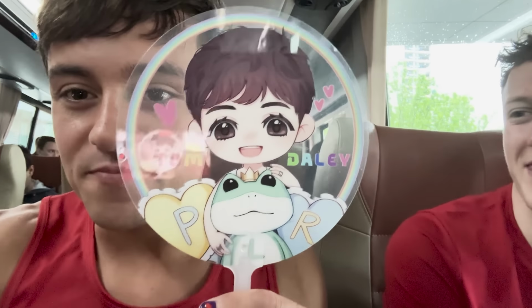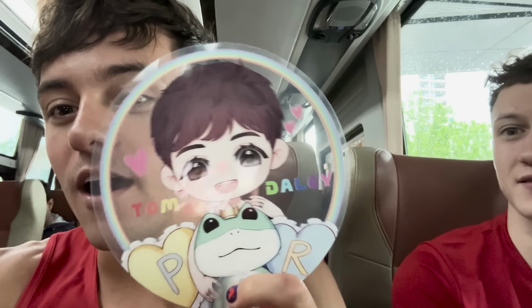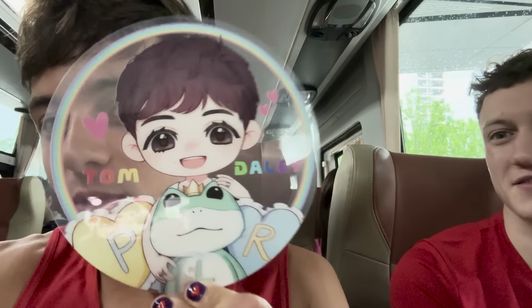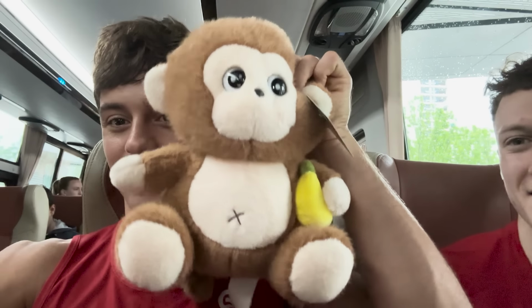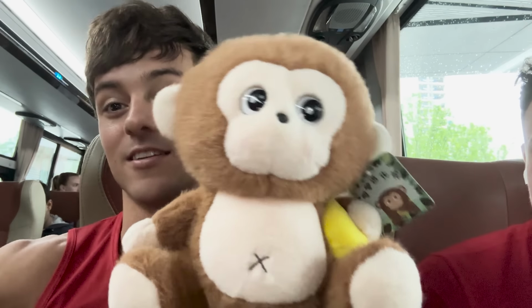I've got the coffee to go. I've been given this little bad boy on the way out, a Tom Daley fan, just in case I get hot. This is going to be handy in the pool, actually, because it's bloody boiling. And then we got a Phoenix P, a Robbie R, and then a little L for Frog Princess Lance. And then there's me petting them all. And I got this. A frog. That's not a frog. Just going well today, guys. A monkey holding a banana, because every monkey needs a banana in their hand.